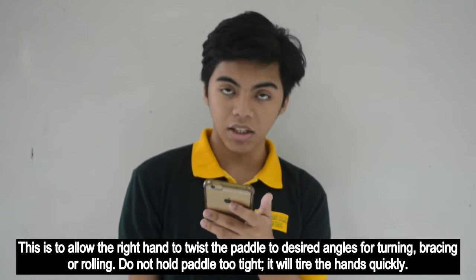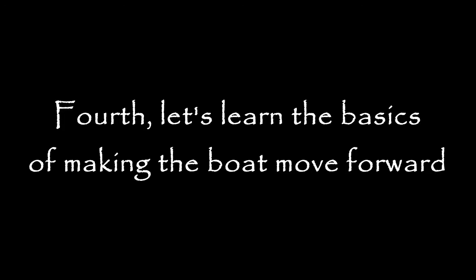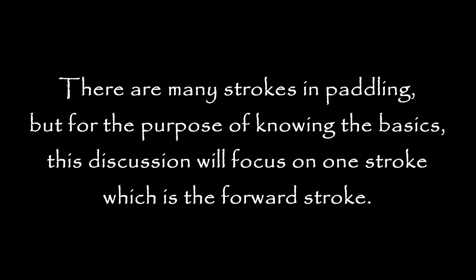It will tire the hands quickly. Fourth, let's learn the basics of making the boat move forward. There are many strokes in paddling, but for the purpose of knowing the basics, the discussion will focus on one stroke, which is the forward stroke.